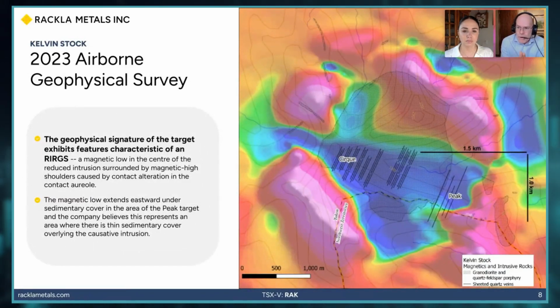The important factor there, particularly as we go to the drill stage on this target this year, is that we're seeing the gold in the sediments that is probably being fed by the intrusion below. So as we drill these targets and penetrate through the sediments and get into that intrusion, our expectation is that we'll see those sheeted veins in the intrusive rock, which is a prime place to look for reduced intrusion-related gold deposits.